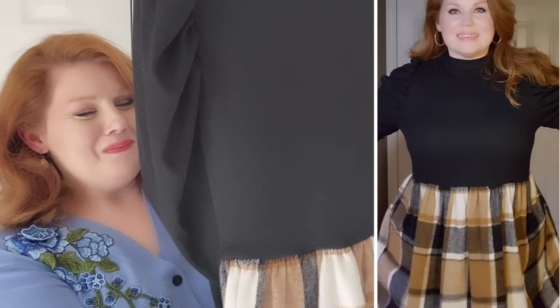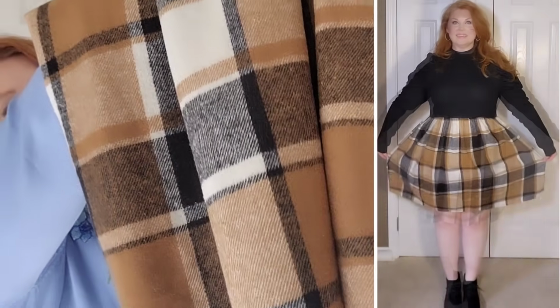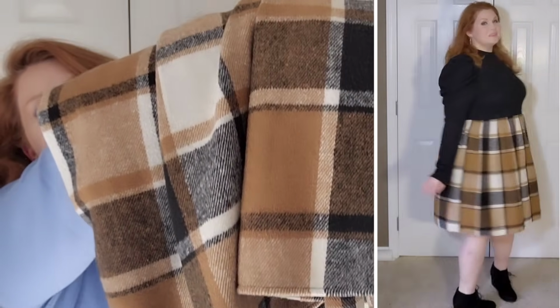You've got that rib knit all at the top, and then the bottom is more of that flannel feel. I think I have like 3 or 4 pieces that are in the same exact fabric, same print, same colors, everything. So the whole skirt is that flannel type skirting. I did go with a 1XL in this one. So 100% polyester for this one.